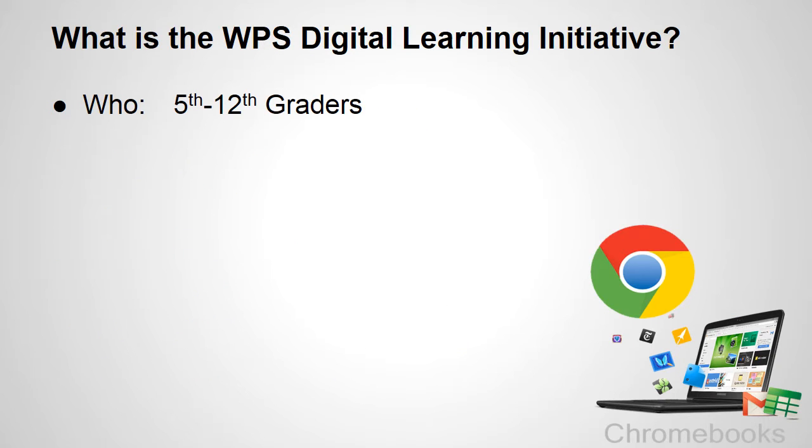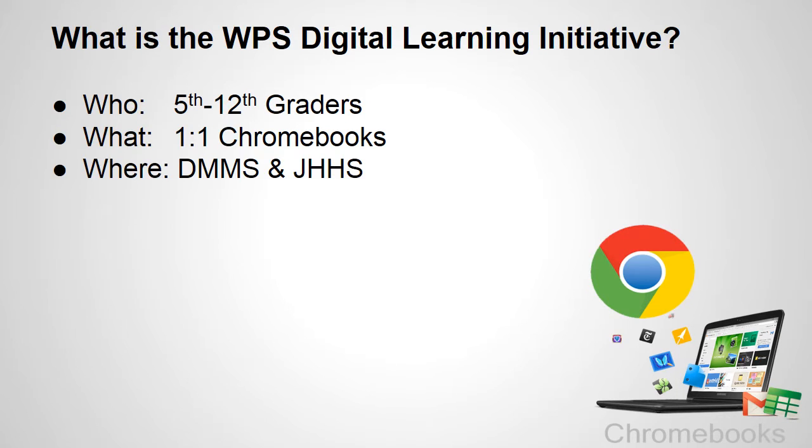WPS plans to assign Chromebooks to all students in grades 5 through 12. The first phase will be broken down into steps in which devices will be purchased and deployed by grade level as funding and resources permit.